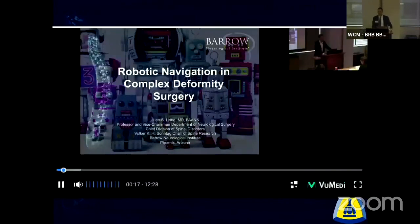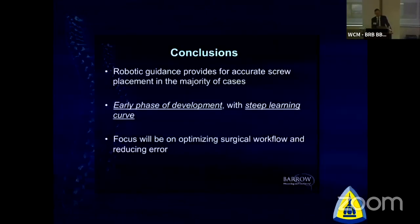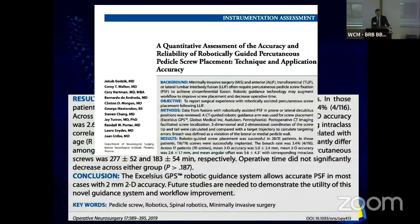I know my counterpoint in this discussion is going to have some things to say about robotic surgery, but he's actually given talks on this area of spine surgery. These were the conclusions he reached, that robotic guidance provides for accurate screw placement in the majority of cases. It's in the early phase, but a steep learning curve, like with any technology, and obviously improving workflow. He's also published in this area and showed quite good accuracy with the robot, placing 116 out of 116 screws accurately. And I've heard a rumor, I may not have my information correct, I'll let him correct me if I'm wrong, that he's also involved with developing a robotic system for one of the companies.